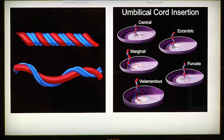Okay. When we talk about cord insertion, we mean where does it touch down on the plate? The vast majority of placentas have an eccentric insertion, rare ones are central, and these are the pathologic 3. So some of our large series of neonatal encephalopathy showed associations with marginal or velamentous cords.